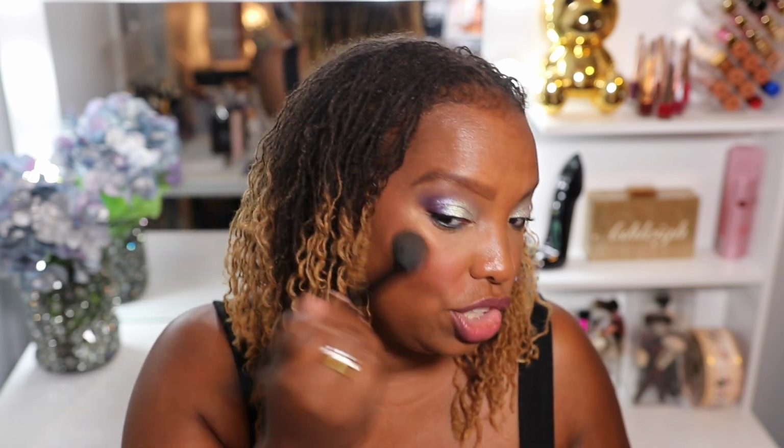Maybe 19 at the very latest, but it's just a nice peachy gold highlight. Yes, really pretty. Okay, so that's what I have on for highlight.